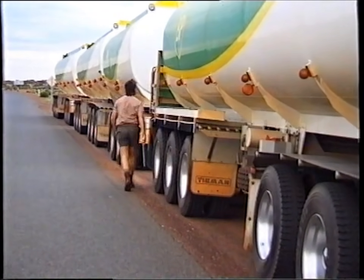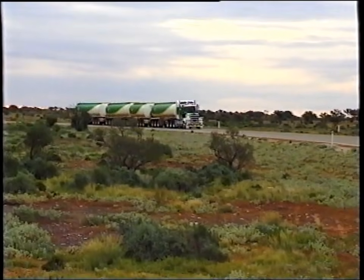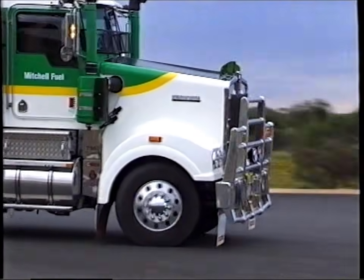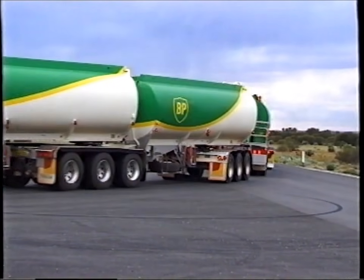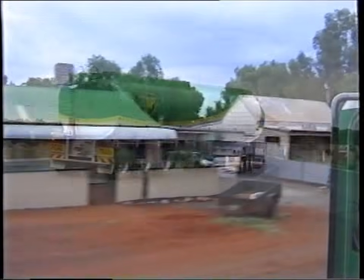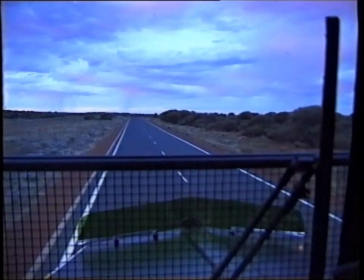Just near the township of Mount Magnet, the Geraldton Road meets the Great Northern Highway. Here, the Mitchell Fuel road train turns northward as afternoon readies to turn to night. Mount Magnet is a mining town and has ridden the booms and depressions of mining fortunes deep in Australia's outback. With the sun set, Garth Riley concentrates on getting to his destination before the sun rises once more.